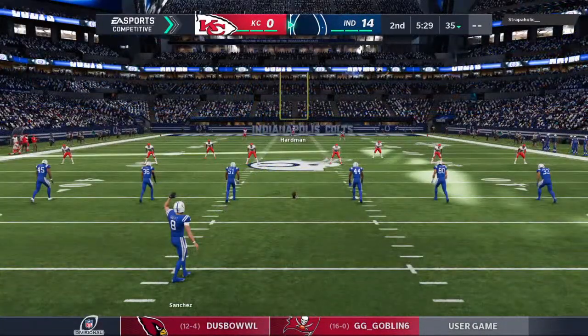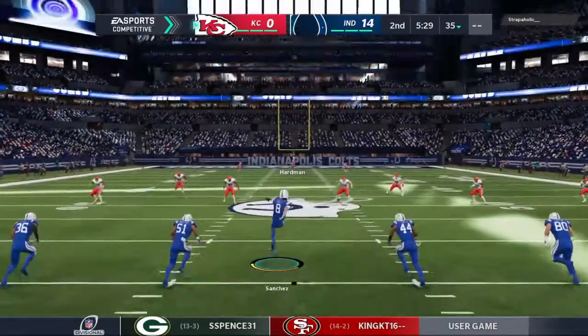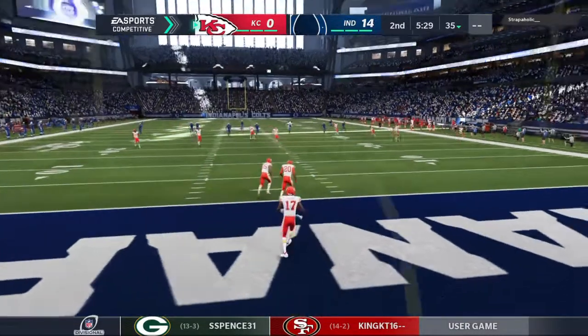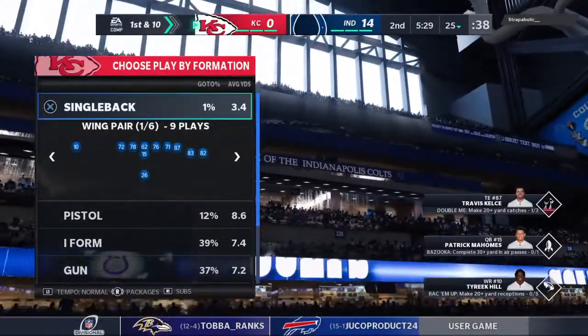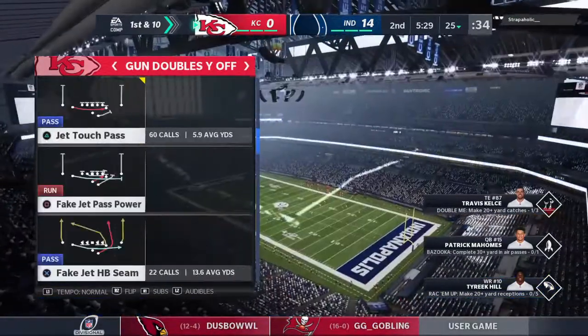Rigoberto Sanchez to kick off for Indiana. So not much time to speak of remaining in this first half as the kick's away. And a fair catch signaled for and taken successfully. The Chiefs take over 1st and 10 at their own 25-yard line.